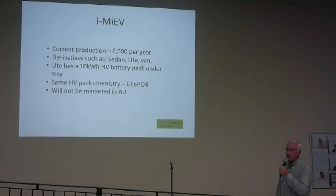But they're quite cute, the little utes. The battery pack in the ute is only 10 kilowatt-hours. There's just no space, and so we pulled that back a bit, using the same chemistry, which is proven. That's 6 years, sorry, 7 years old now. Lithium iron phosphate, still going well. And it will not be marketed in Australia. One of the major reasons, because there's no one here from Mitsubishi, is there? Is that it just doesn't meet our standards anymore. It doesn't meet the crash requirement. It would struggle at 3.5 stars, so forget it.